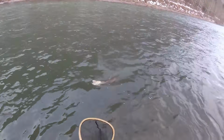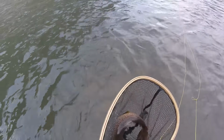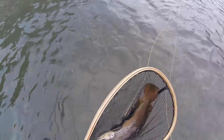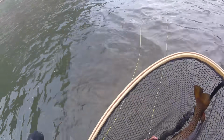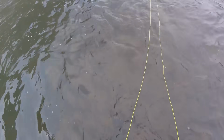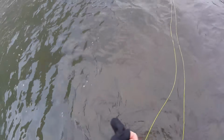He is on. You see that golden stone sticking right out of his mouth? Oh, there he goes. He might go 17, 18 inches. God lordy. Probably 17, but super fat. Super-duper fat. Okay. Got him.